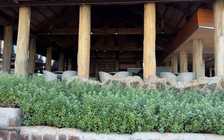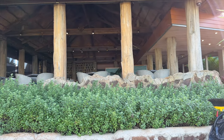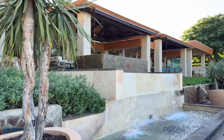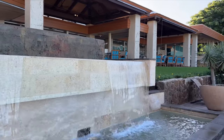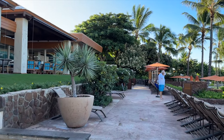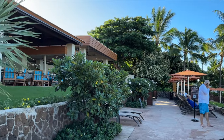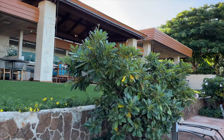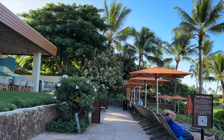Now this is Ama Ama restaurant. We're not gonna eat there, sadly, because it is rather expensive. It's $125 for a 4-course taster menu, but we'll show you what the menu looks like in just a second when we get around there. But as you can see, you've got tons of seating down here.